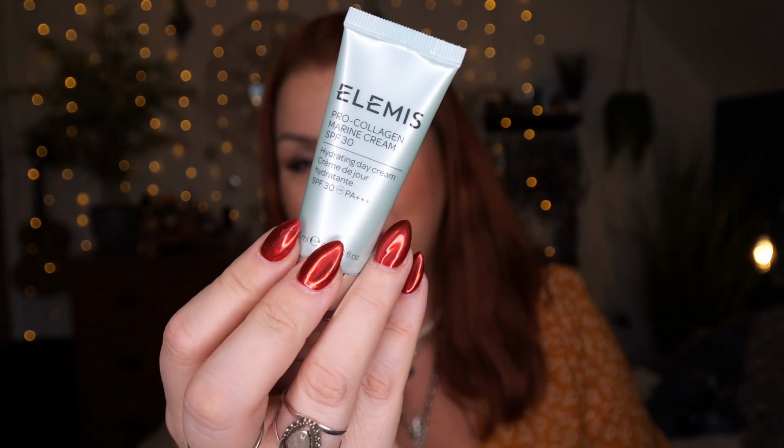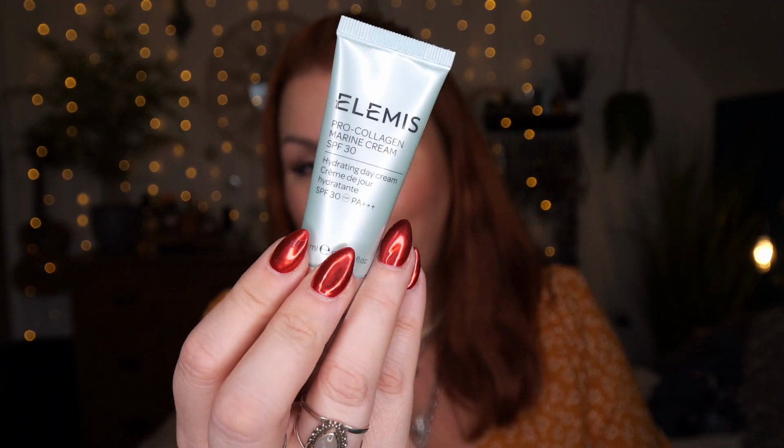So there's that. Then we've got an ELEMIS Pro-Collagen Marine Cream with SPF30 and there's 15 mils there. I adore this cream. I love the fact that it's got SPF 30 in it. It's just nice and easy. In the summertime, I do like my SPFs to be separate. Winter time, if I'm not going out and about much, then I'll tend to wear moisturiser with an SPF in it just to reduce my skincare.